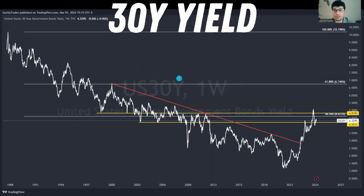Okay. But when you take a look at the macro environment, right? And so if you take a look at the whole chart for the 30-year treasury yield, I mean, look at these massive downtrends that it's been in, right? I mean, this is multi-decade long. This is huge, huge, multi-decade long. And this breakout here, this could be the beginning of a secular shift.